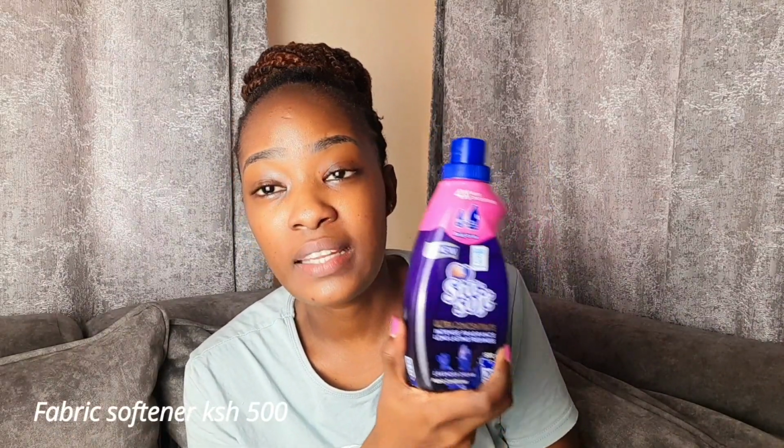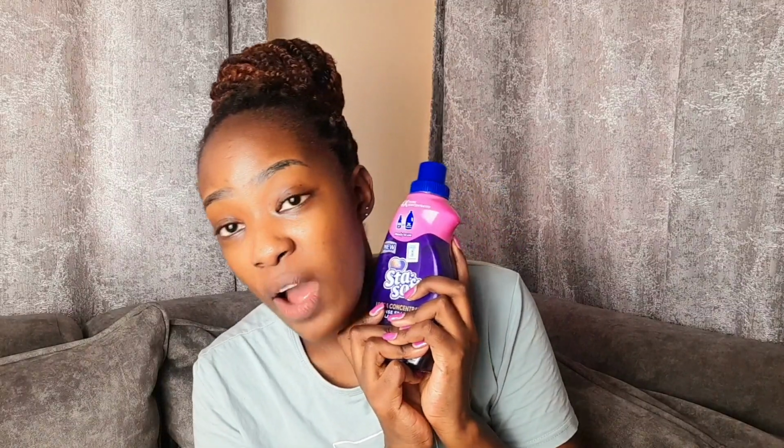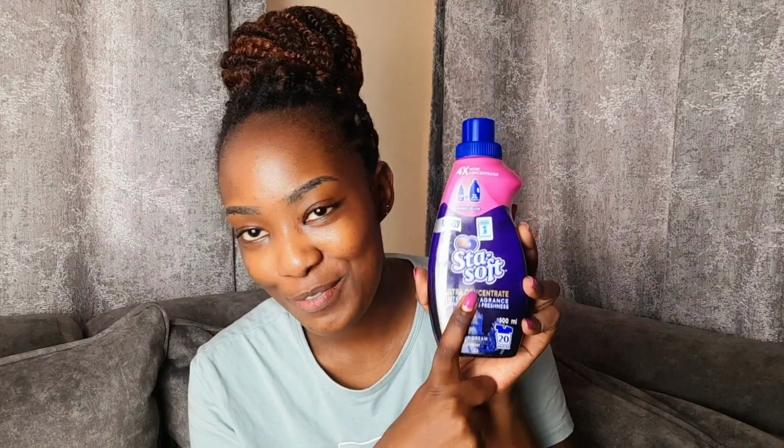So next, I bought this Star Soft yet again, because the last time I told you guys I'll give you a review. I loved Star Soft, especially in lavender. The last shopping haul, if you watched, I bought the Star Soft for the first time because I love the branding, I love the smell. So I've used it so far and I love this. And the best thing about this is it's actually 500 Kenyan shillings, when the Downy brand is 600 and something. So when I buy this Star Soft, I save around 150 Kenyan shillings. So I'll definitely be sticking to Star Soft from now on.